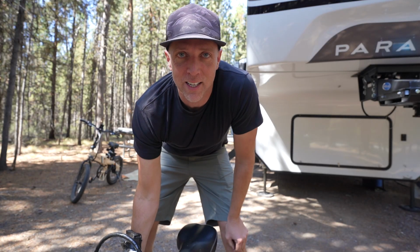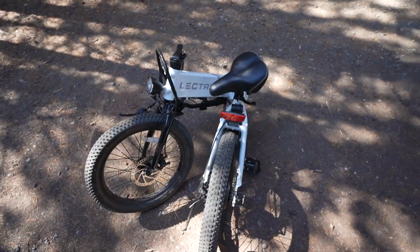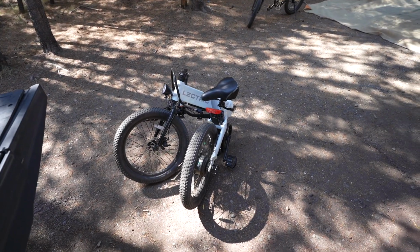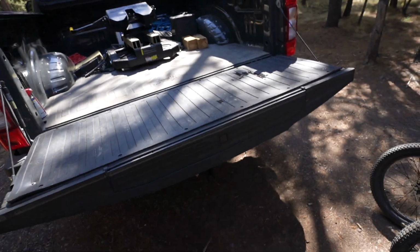Okay, let's see if these fit in the back of the truck like I think they will. So part of my goal with these light foldable electric e-bikes that our friends at Lectric have sent to us to review is to get them in the back of the truck so we can drive to certain areas and then pop the e-bikes out without having to worry about a bike rack.